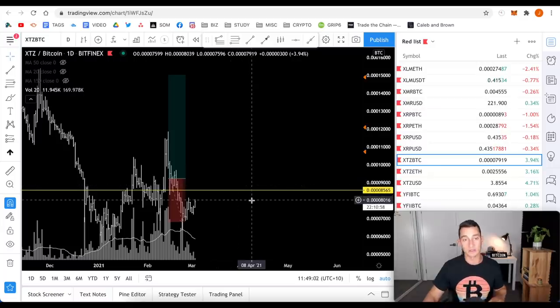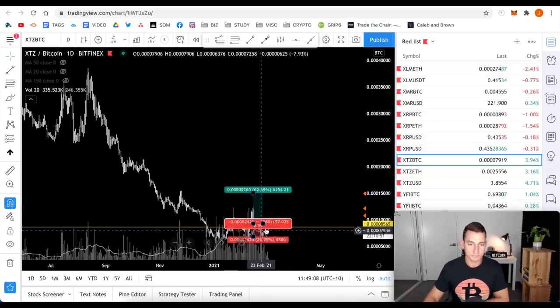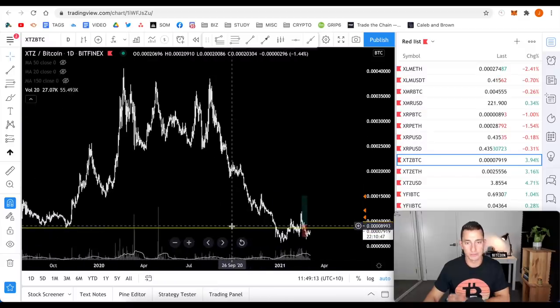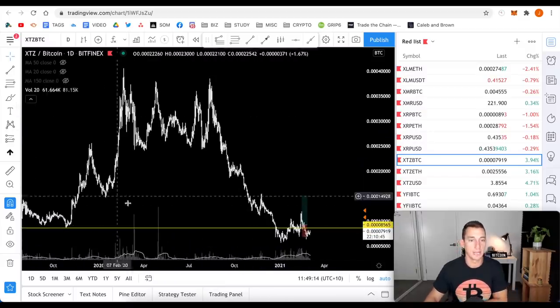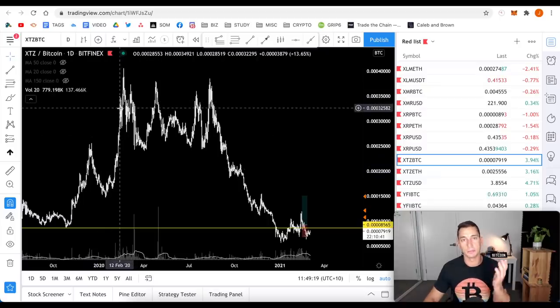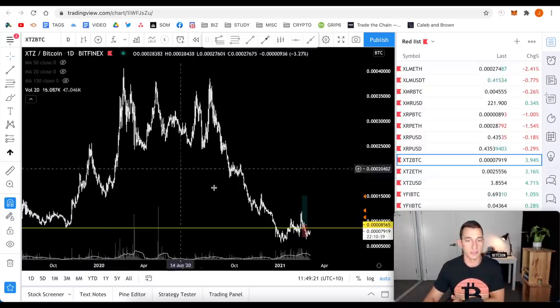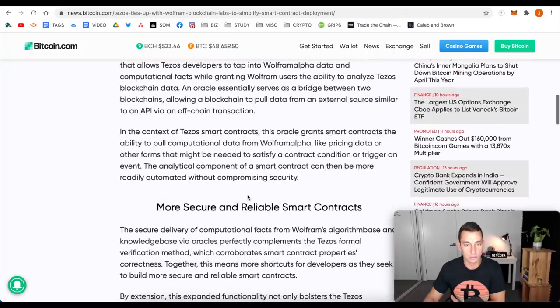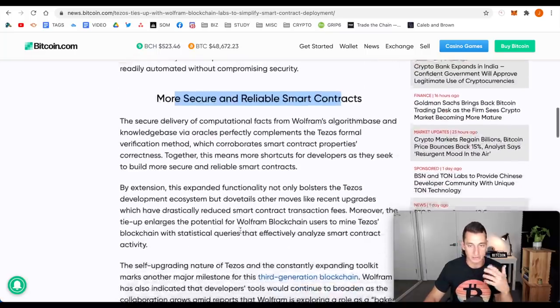Now, I'm not saying they're going to be like a mainstay that we think Ethereum and Cardano are going to be, but they could have that really big pump up that just sort of attracts the crowds in, and we want to find them early. We don't want to find it when it's pumping up like Cardano's pumped from 2 cents to $1.20. It's got to be the early on stuff. And this sort of news looks pretty good. You know, they're making partnerships, more secure, reliable smart contracts, etc.